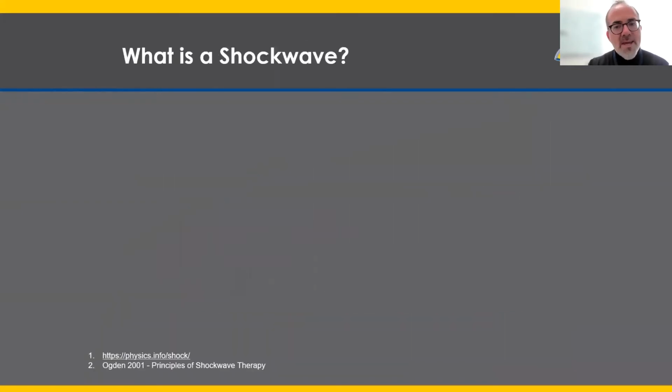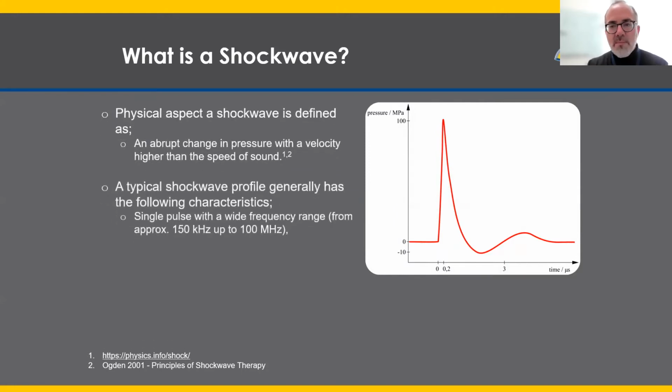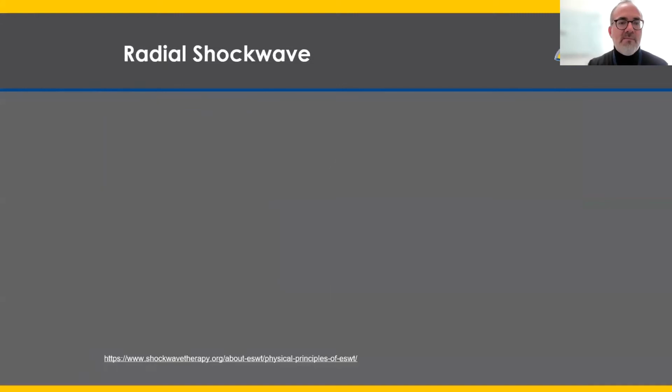So let's talk real quick about a shockwave, because they're not all created equal. A true shockwave has a very high rate of rise in its impulse, and that abrupt increase or change in pressure is critical, much in the same way as using a high volt type of stimulation. We can yield a significant amount of energy in a very short pulse duration. With the shockwave, the pulse frequency itself is only in the 6 to 8 hertz range, whereas the duration, or that rate of rise, is only in a matter of nanoseconds.